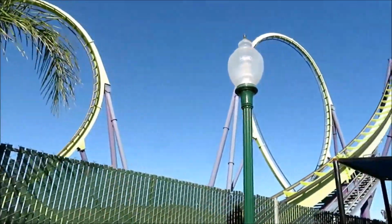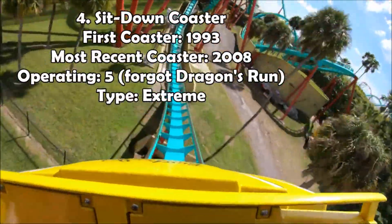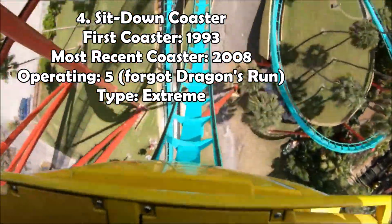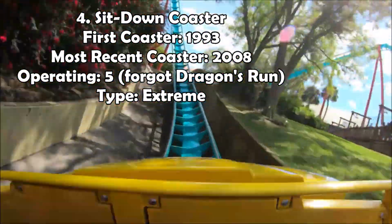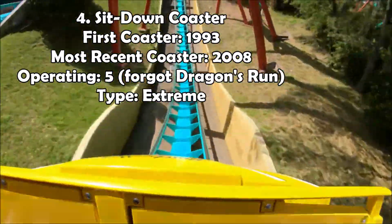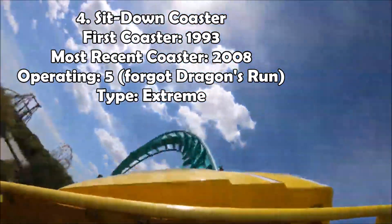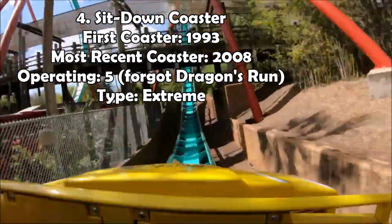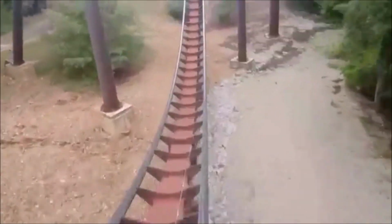And number 4 is going to the sit-down coasters. Now, these coasters may not be as well known, and there are not as many sit-downs. There are currently only 4 in operation. Those are Kumba at Busch Gardens Tampa, Dragon Khan at Port Aventura, Incredible Hulk at Universal Studios Islands of Adventure, which has a tire launch that might actually be considered the other launch coaster from B&M. They also have Wildfire at Silver Dollar City.